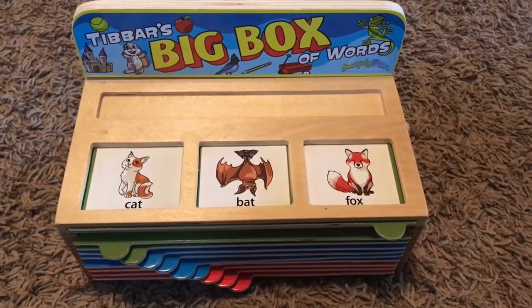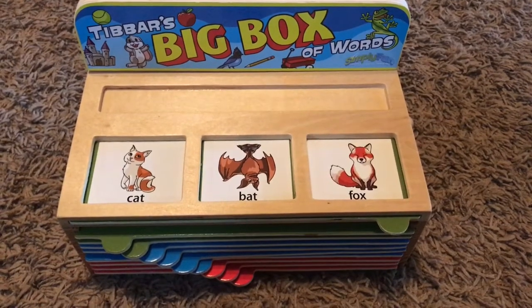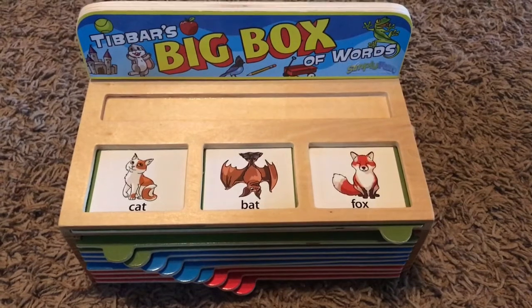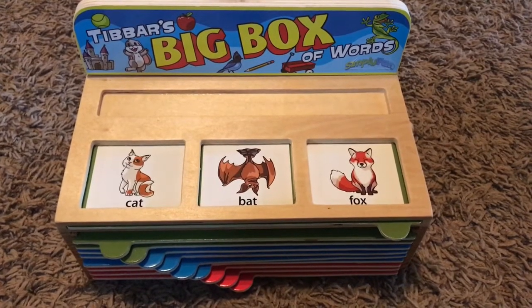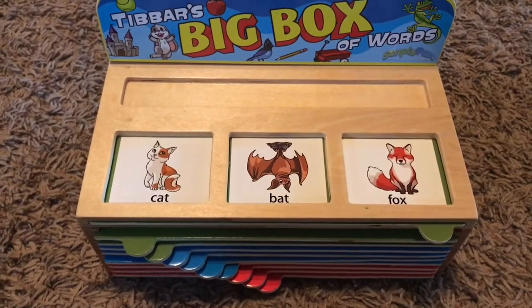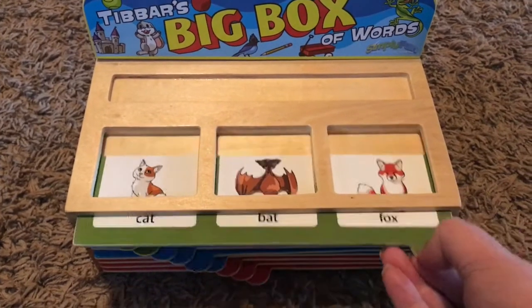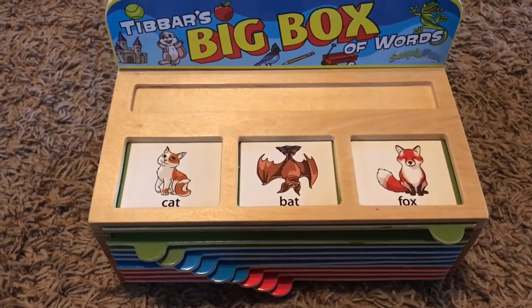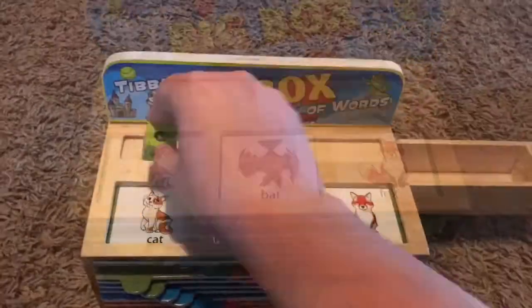Tibber's Big Box of Words is a solid wood, really nice set for early reading, spelling, writing, and vocabulary. And the child will take the card and slide it in, and then they will use the cubes to spell the word out. Let me show you how that's done.